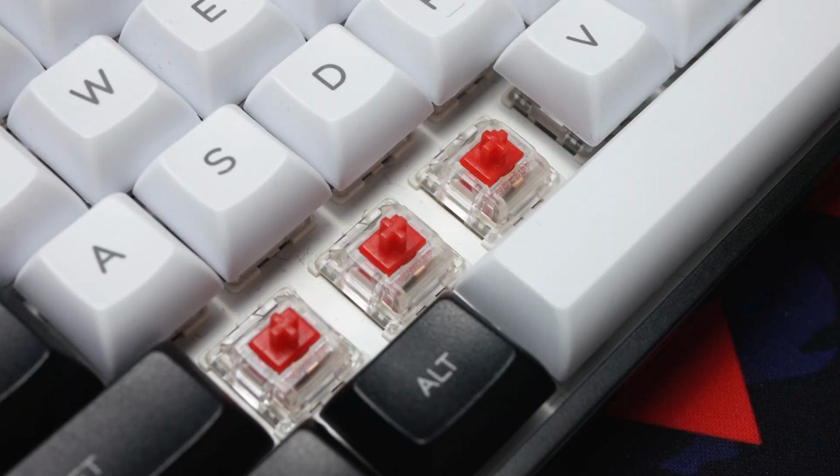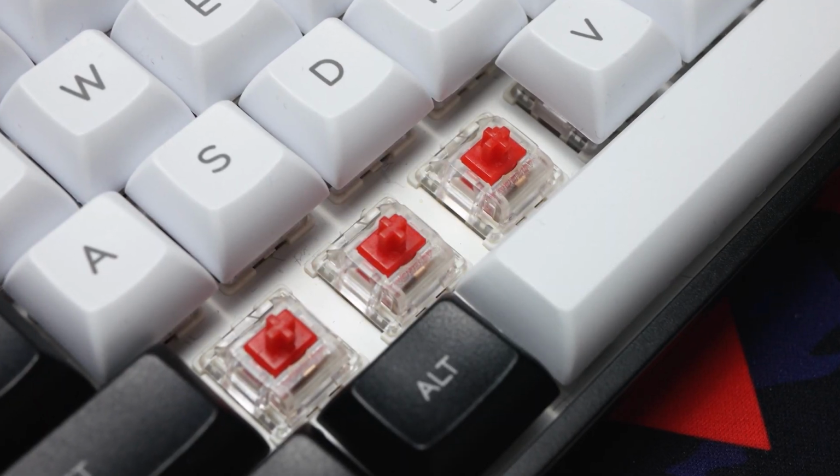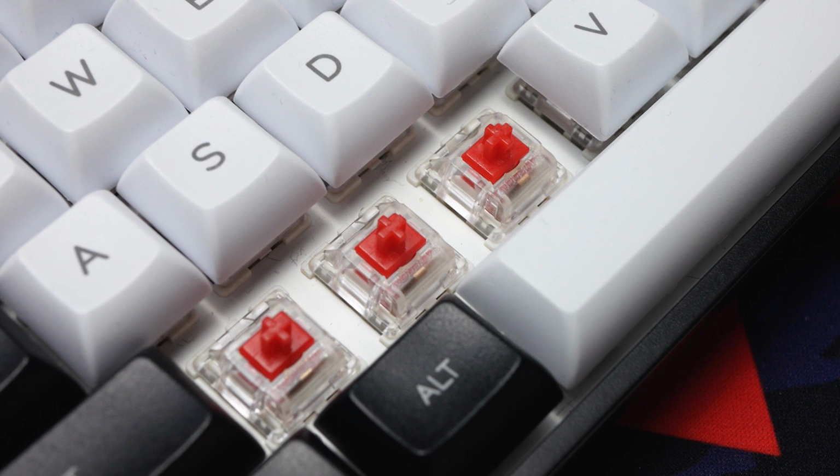You can choose to get a Gateron optical version. I don't know why you really would. Personally, out of my own preference, I think that your best bet is to get the one that you can just swap out for whatever custom switches you want to buy.